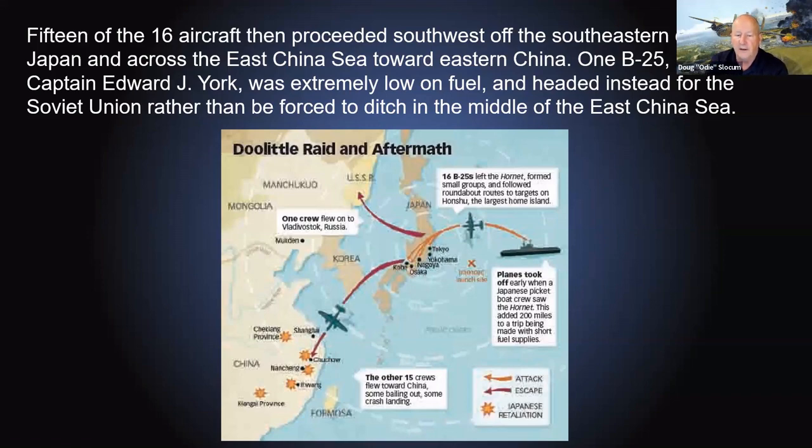But the other 15 went on down to China, but the airfields that they were supposed to land at weren't ready for them. At this point, it was actually getting dark and no lights were on. They couldn't find them, and they all ended up ditching and crashing as a result. So 15 of the 16 B-25s were lost in the initial raid itself.